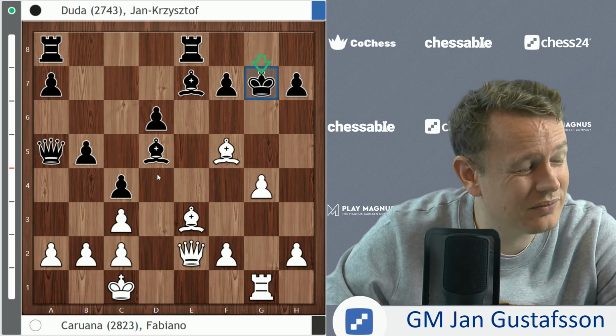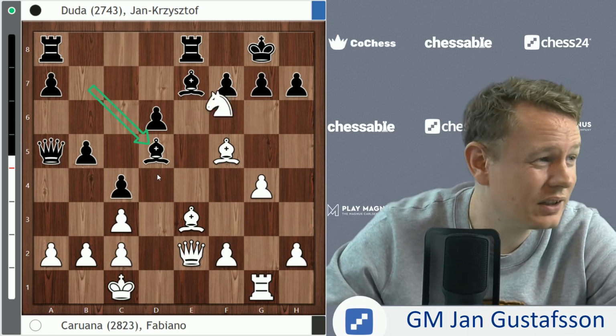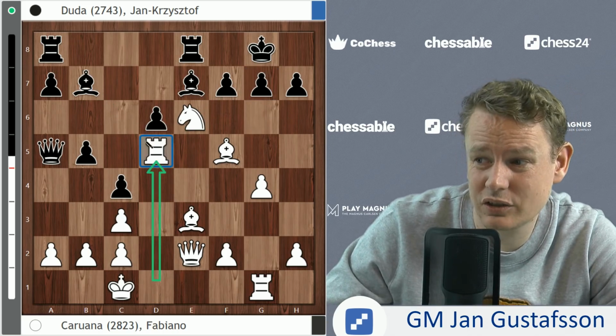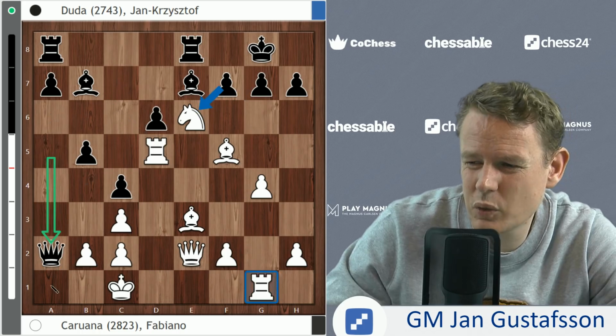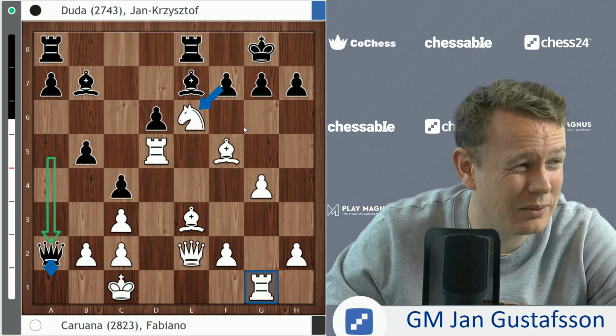Easier said than done, played over the board without an engine telling you it's winning here. But this option existed. I could imagine that Caruana spotted this. Rook d5 followed by knight g7. He's that good a calculator. But did not like the look of queen a2 going for counterplay here. After which the game remains a complete mess.